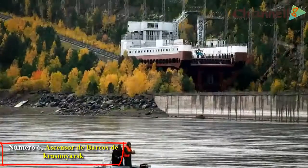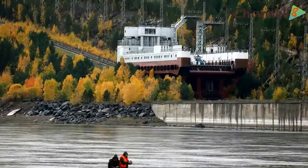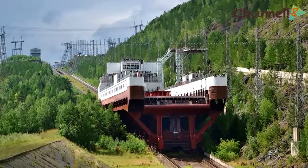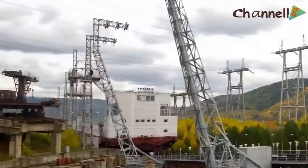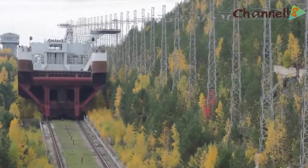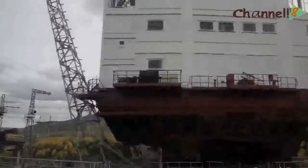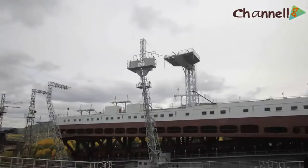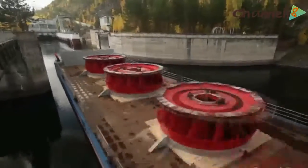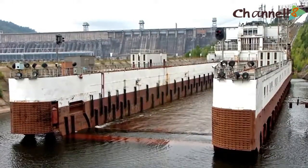Number 6. Krasnoyarsk Ship Elevator. The ship lift of Krasnoyarsk, Russia began to be built in 1963, and was not completed until 1976. The reason for this great engineering work was to restore navigation on the Yenisei River, which had been navigable until a power plant was built in the city. This elevator works with electric power and transports vessels from one bank of the river to the other, up to 109 meters in length, overcoming a vertical drop of almost 100 meters.